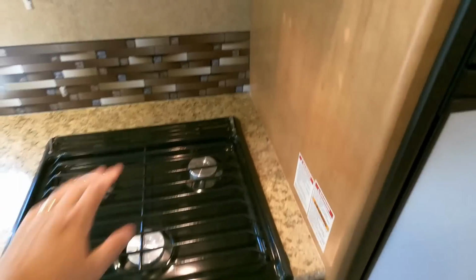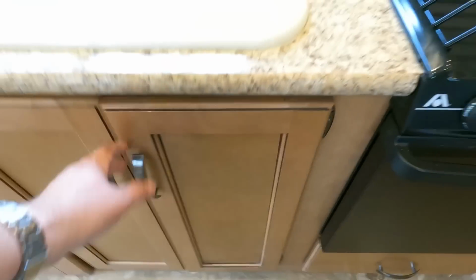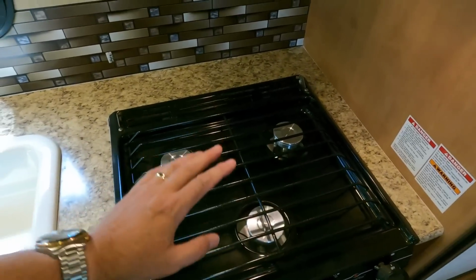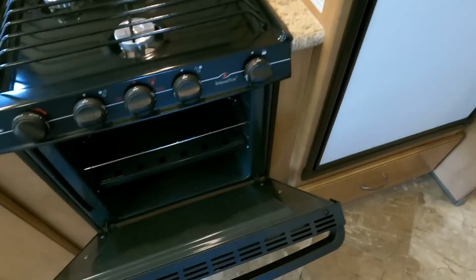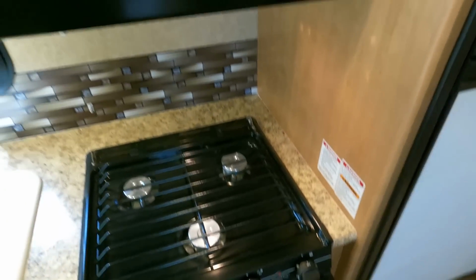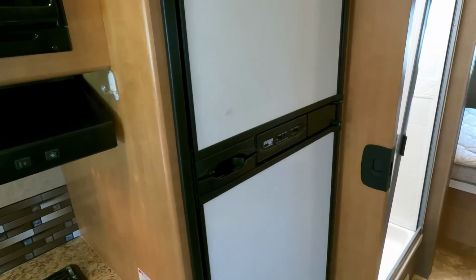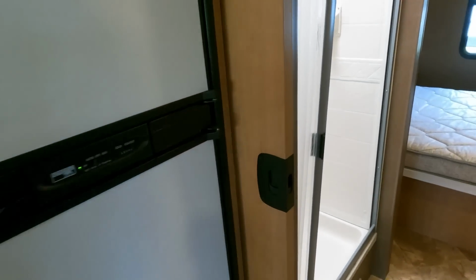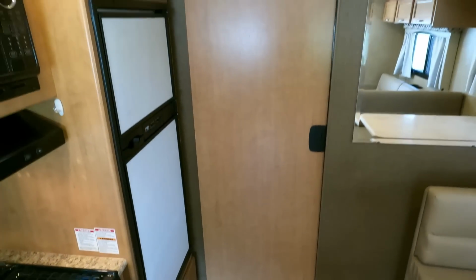They do have the stovetop cover, guys. It's underneath the sink right there. A lot of people take those off because they do rattle when you go down the road. Those metal top ones do. But it is in there, so I'm gonna leave it in there. Microwave. Well, baking soda in the microwave, why not? You do have a solid sliding privacy door if you want to separate the bedroom and bathroom area from the rest of the RV.